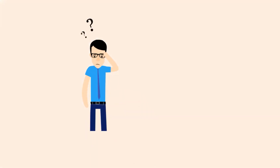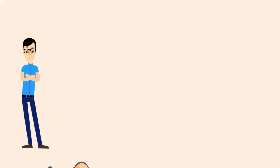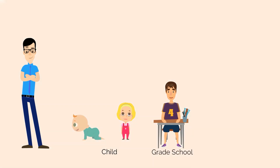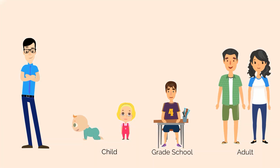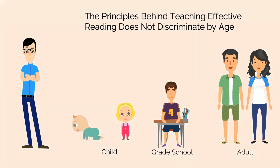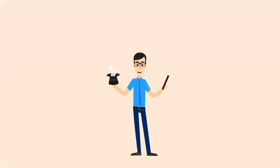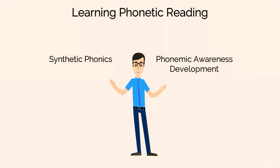You might wonder, how am I able to take a grade 2 student that could barely read and help her improve 2 grade levels in just 8 weeks? Before I explain, let me say that regardless of whether your child is still a diaper-wearing toddler or an older child in early grade school, my learning to read system will work. It will even teach an adult to read because the principles behind teaching effective reading do not discriminate by age. So what is the magic behind my teaching methods? The 2 pillars of learning phonetic reading is the incredible combination of synthetic phonics along with phonemic awareness development.